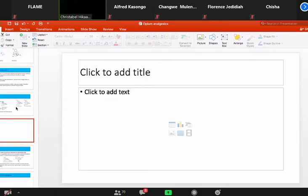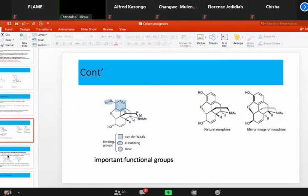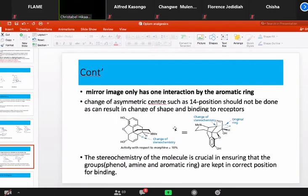And why is that so? You find that with the mirror image, its only interaction with the receptor is through the aromatic ring. We did mention that for morphine to have its effect, it has to interact through the aromatic ring, the phenol group, and also the amine group. But the mirror image of morphine is only able to interact with the receptor through the aromatic ring.